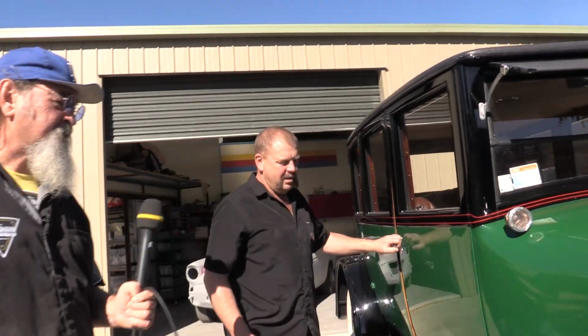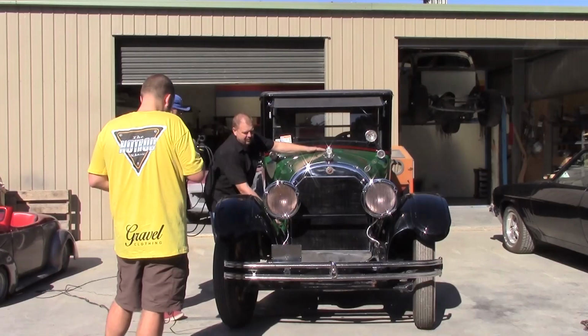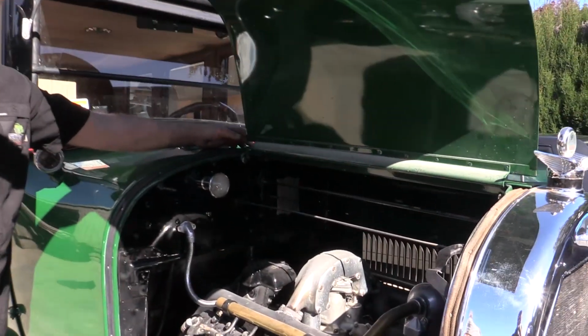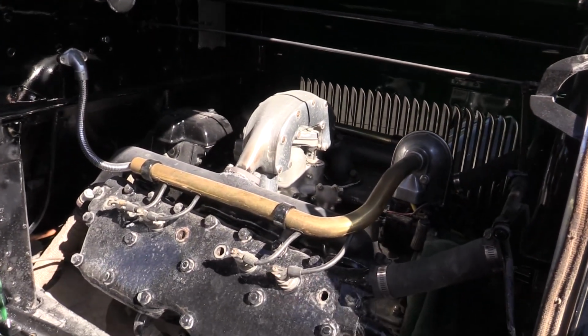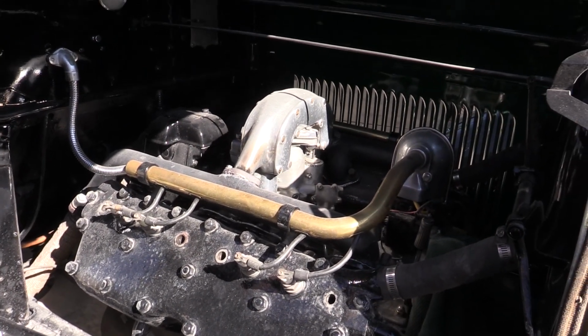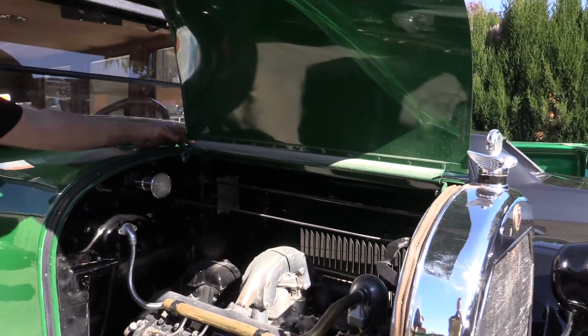I know you said it isn't all polished and shiny under here, but it's just going to be good to show people this is a V8. This is a V8, 1922. V8s didn't start with Henry Ford. No, they started with Cadillac, back in about 1916, I think it was. Yeah, 1916 was the first Cadillac V8. That's an interesting motor.